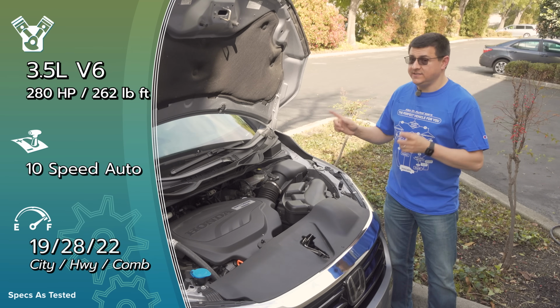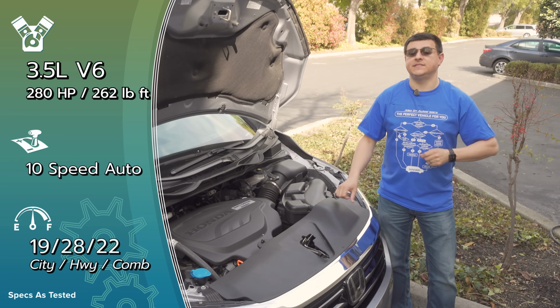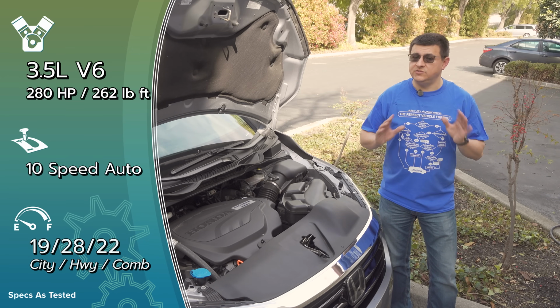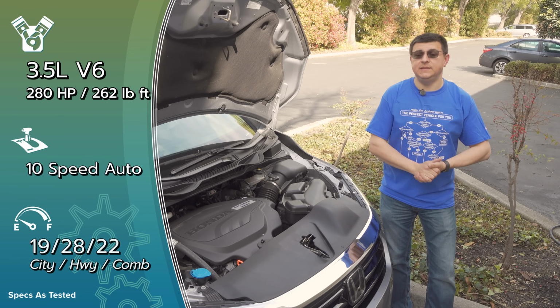This is also, because of the lack of hybridization and lack of batteries, going to be the only one of these three that has a spare tire. If for whatever reason you're worried about hybrid systems or plug-in hybrid systems and you just want a good old V6 and regular automatic transmission, the Odyssey is going to be the minivan for you.